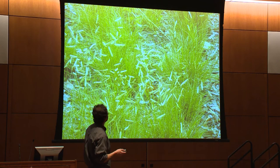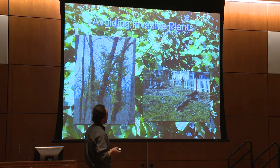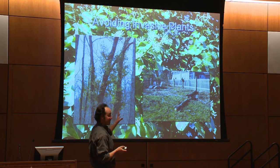So another part of sustainable landscaping is avoiding invasive plants.